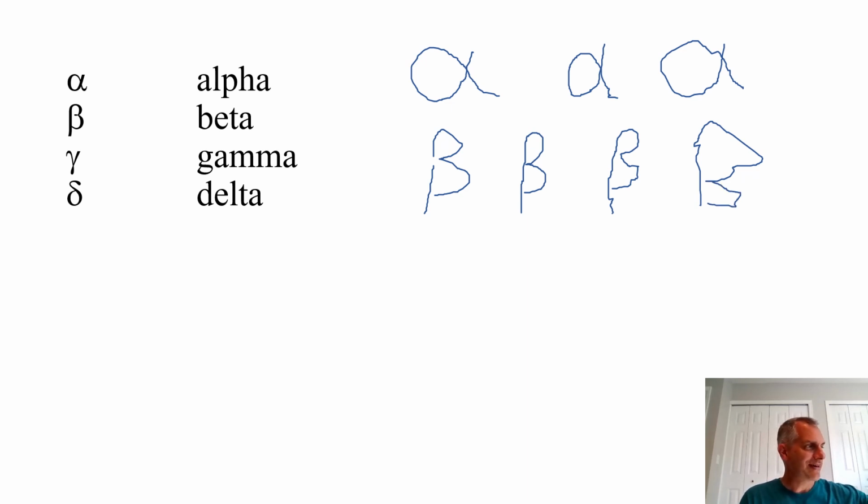You know, I think I need a better mouse pad here. Let me give one more shot at this. Up. That's much nicer.